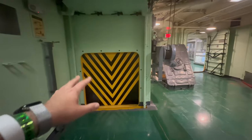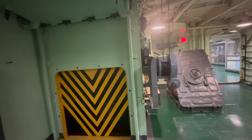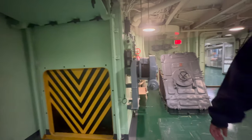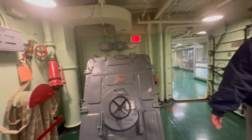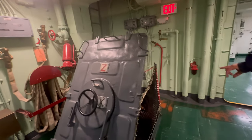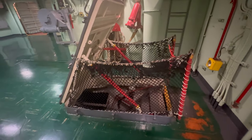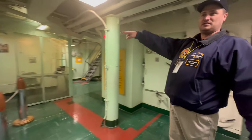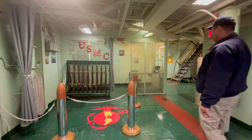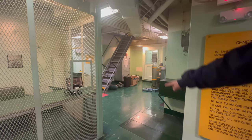This is another elevator? Yeah, it's another part of that elevator. Down there is the brig and print shop. That's a different tour. Doesn't directly relate. Below this is where special weapons comes up, where the nuclear weapons come up. That's what this red line is for. So the Marines are here guarding, and you have the two red lines.